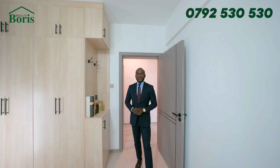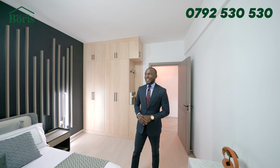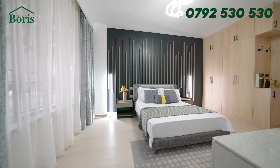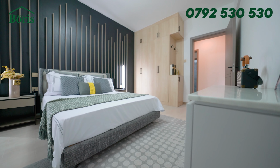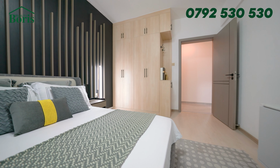This is the first bedroom. You'll notice something. The height of the ceiling is very high. It doesn't come with these decorations on the wall, it's a plain wall, but you can do better. The windows are massive, bringing tons and tons of natural lighting. The closet. I love the choice of the closet. The color is so beautiful and also enough for the passengers in the space.